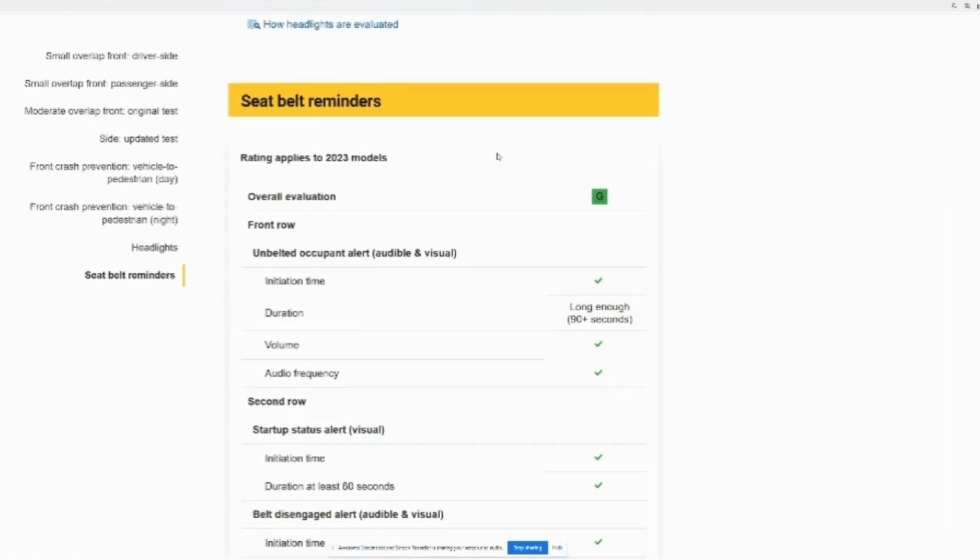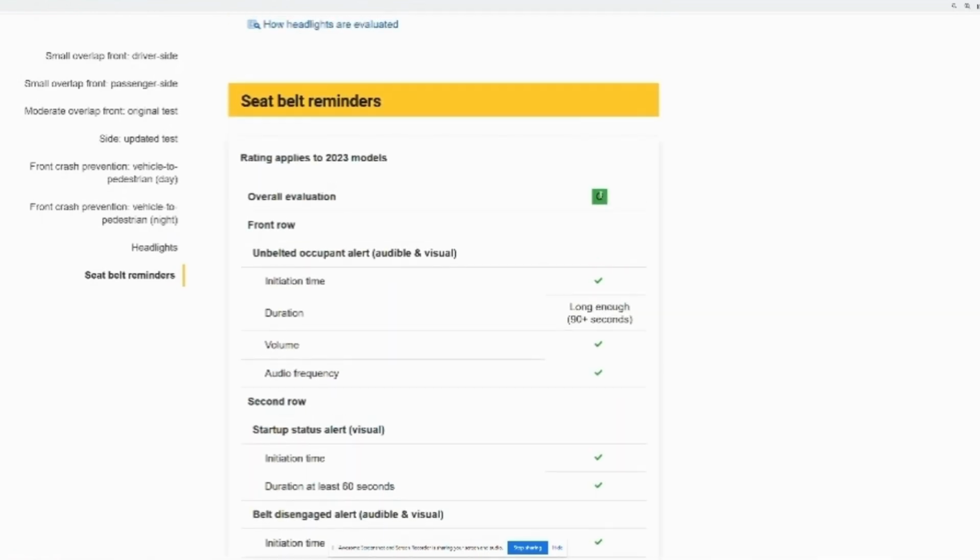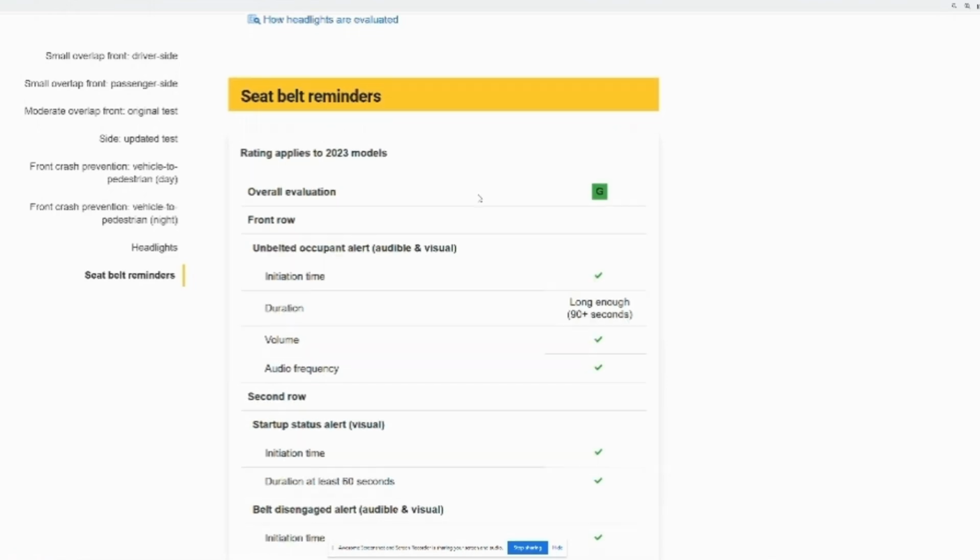And then let's see, last category was seatbelt reminders. They will beep for every single seat in the car, all 5 seats. A little buzzer will go off telling you who's not wearing a seatbelt, and it will keep beeping until somebody wears that seatbelt.